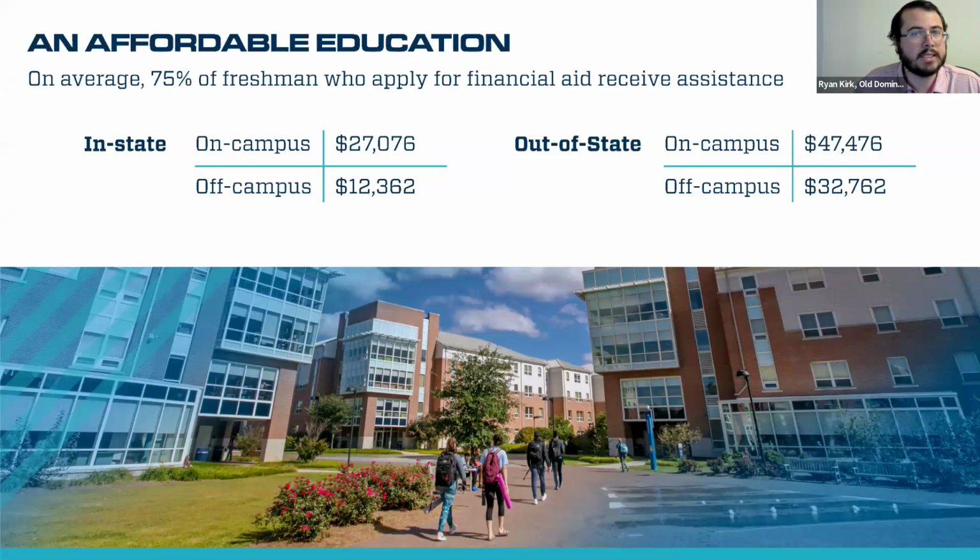One thing I always recommend is on our website, we do have a cost estimator. So you can go in, swap out different dorm options, different meal plan options, different number of credit hours. Those are all things that will affect that tuition number. So you can play around with all those different options and kind of see what works best for you when it comes to planning to pay for college.